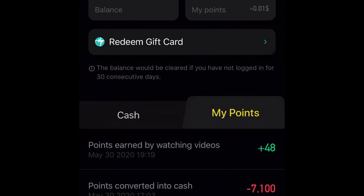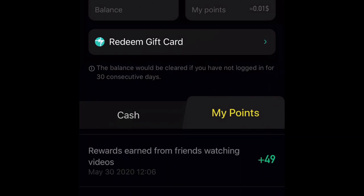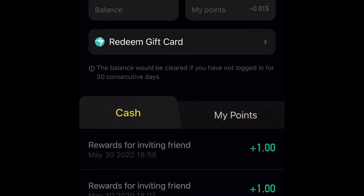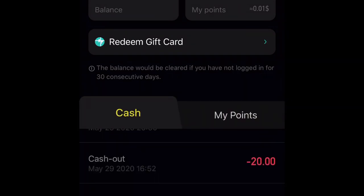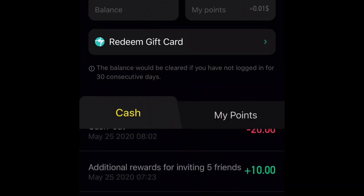And I'm going to my Zynn wallet, and you can see my points just came to my account. You can also see points that I earned from friends, from watching my videos. Also, you can see where I cashed out or got paid for referrals. And that's it.